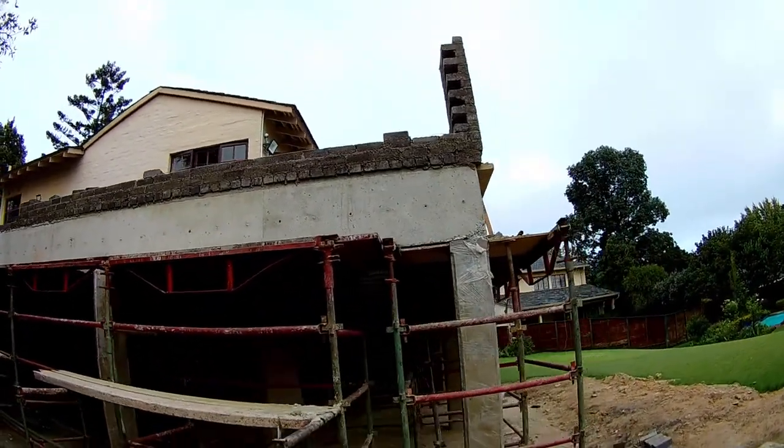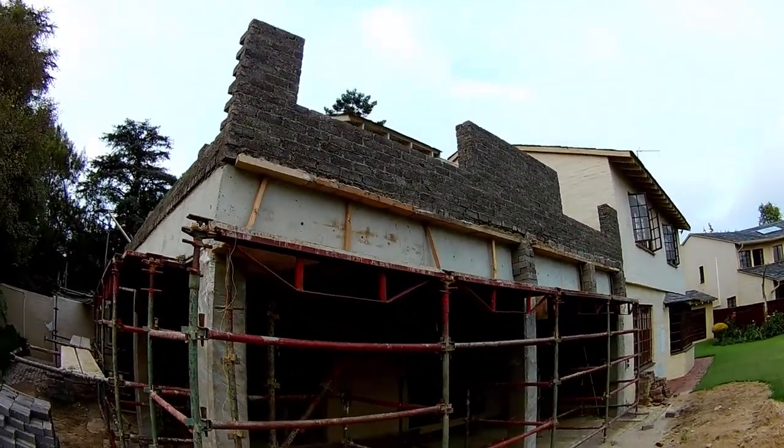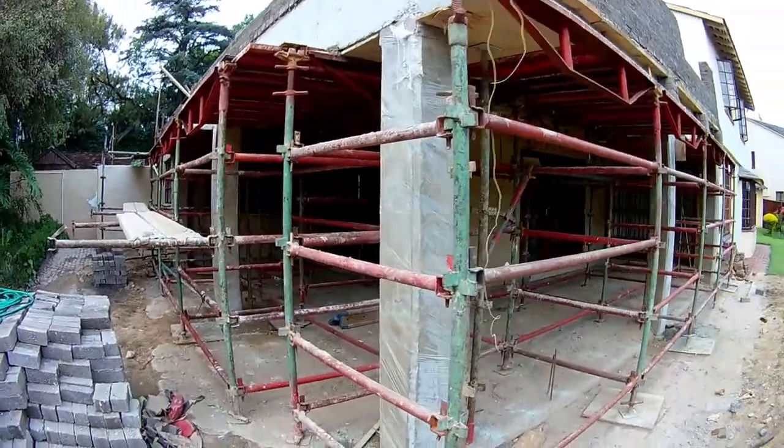Show you on the other side what we've done. And as I said, all of the shuttering for the beams and obviously for the slabs will all be removed in about 12 days time.